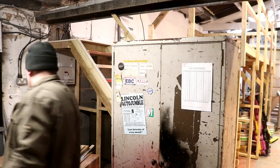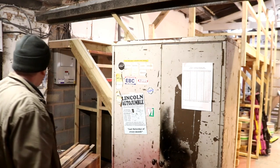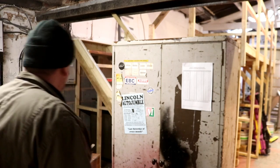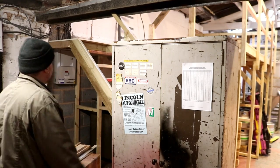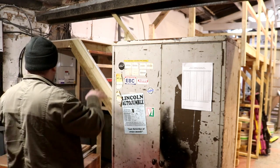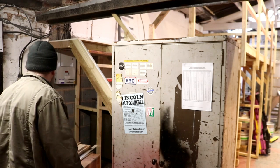I also like the idea of having these steel cabinets, this end you see, 1954. One of these has got a plate on the back. So they're 60 years old plus. So yeah, both of these steel cabinets this end, I think that'll work perfectly.